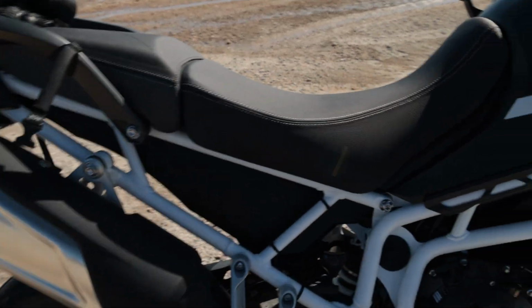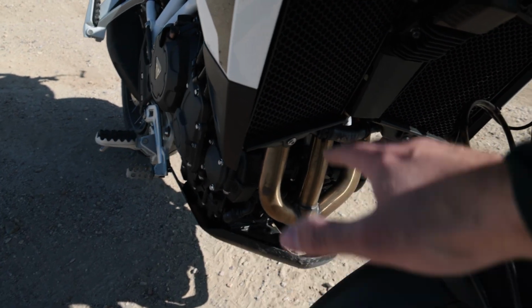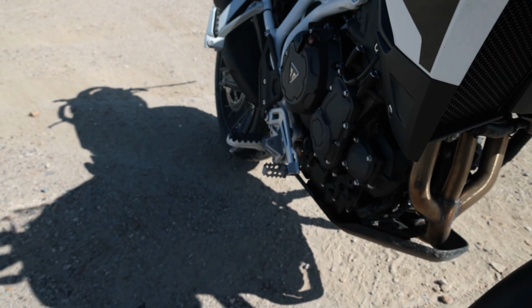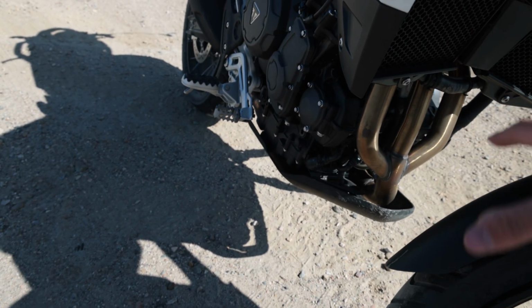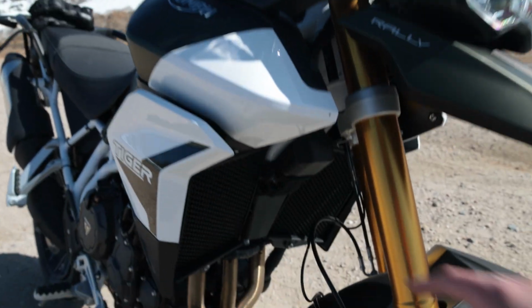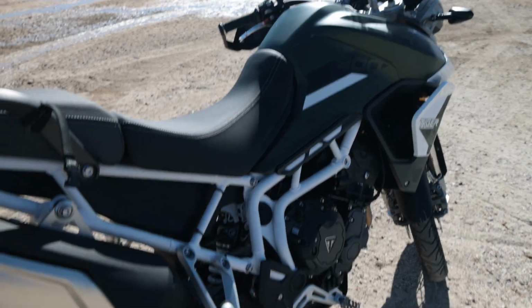I think front and back, maybe. That beautiful little trident underneath. I love how that looks. I do want to get a skid plate for it and crash bars, but I don't want to cover up that exhaust manifold right there just because it looks beautiful. I love how it looks. It looks just mean. Got the dual radiators here as well, which I think look fantastic.